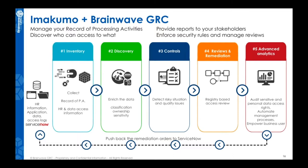All this information will be made available through a web portal with some ready-to-use reports that will allow you to review on a regular basis all the access, and also to identify all the abnormal situations, such as some security risk situations or some quality issues.